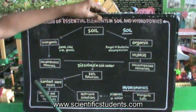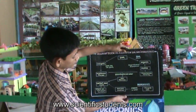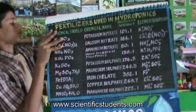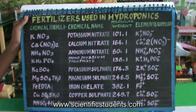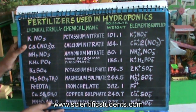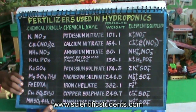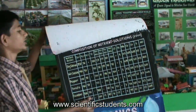This is the amount of fertilizers which we should use in hydroponics: potassium nitrate, calcium nitrate, ammonium nitrate, monopotassium phosphate, potassium sulfate, magnesium sulfate, iron chelate, copper sulfate and magnesium sulfate. So this is the composition of the nutrient solution in the water.